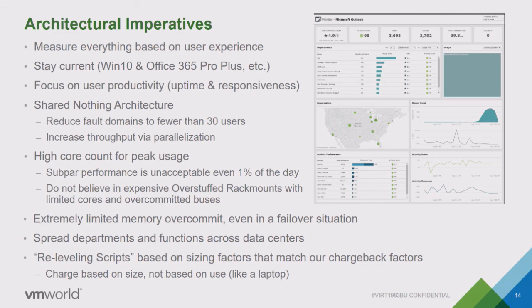We don't pin users to memory yet, but we will soon because of what we just heard, because we think that may actually gain us a little bit more performance for the users. But we run with enough memory for every user in every environment they're in. And we run that levelizer to make sure that's the case.